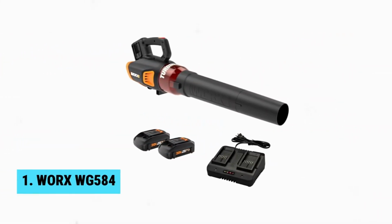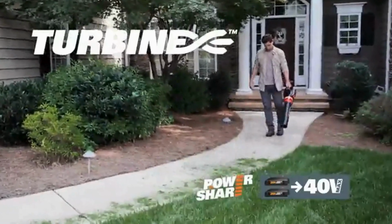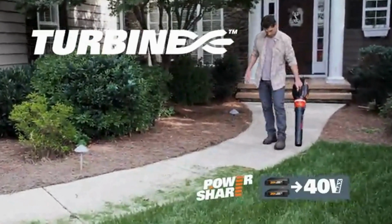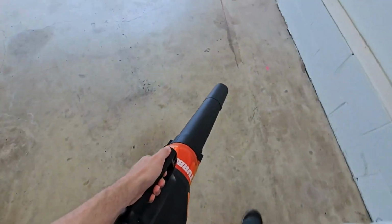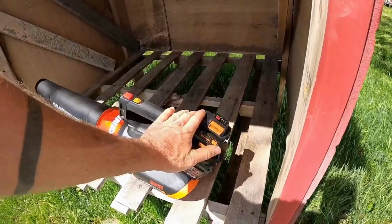Number 1. WORX WG584. If you're in the market for a top-performing cordless leaf blower, the WORX WG584 is a standout choice. With a lightweight design and long-lasting battery, this blower makes yard work a breeze.